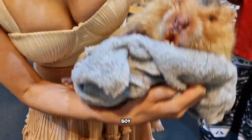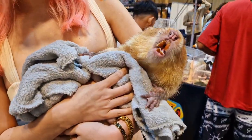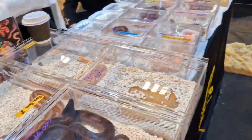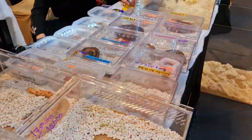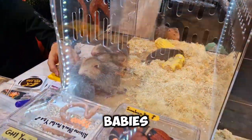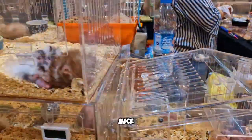Look at that old boy. Those are probably his babies. Do you like hairless cats? How about hairless mice?